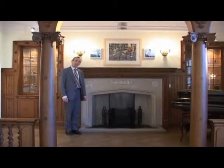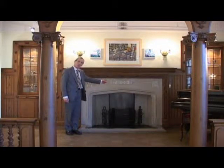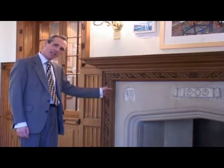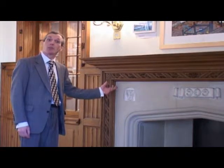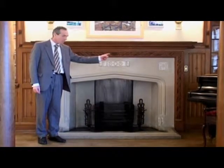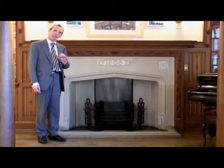The fireplace here clearly records the date 1909, the year in which the house was built. But to the left here we see the letter W, reminding us that this house was built by William. And to the right, we have W and A and H superimposed, William and Anne Haworth.